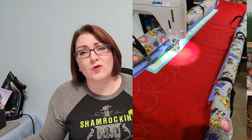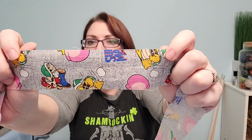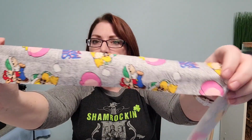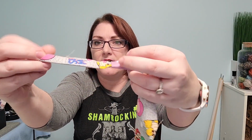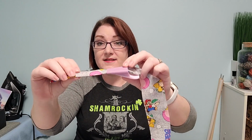And you guys, I'm so close. The quilting is completely done. So yesterday I cut and pieced all of his binding. So this is going to be the binding on his quilt. Super Mario! And I've actually already got it started. This is a bias tape maker, but I'm using it for his binding. So all I have to do is iron this and then sew it onto the quilt.